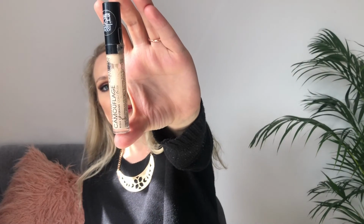I love the Liquid Camouflage from Catrice. I've repurchased it and I'm reusing it now, but I have a different shade this time. I just noticed that now. This is the Liquid Camouflage. It's just such a nice formula, great price point, high coverage, it's not too drying. There's a lot of good stuff I can say. I really love the Catrice Liquid Camouflage.